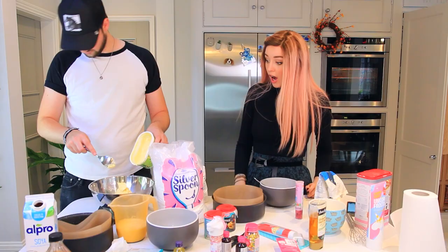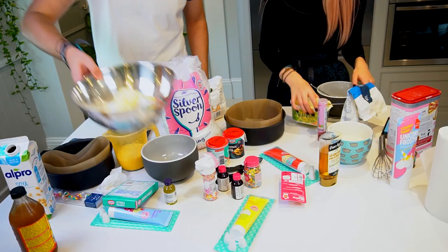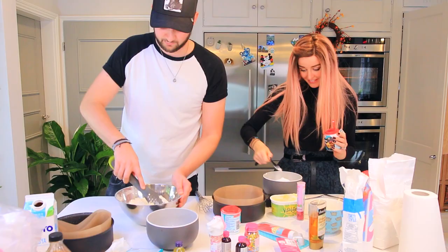How much butter is that? 150 grams. Look at that. That is so bad. What does that bicarbonate of soda do? I think it helps it cook.